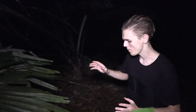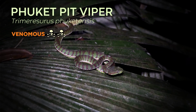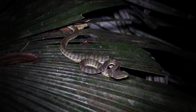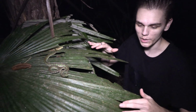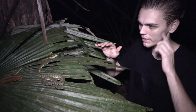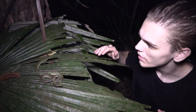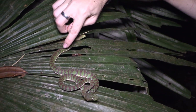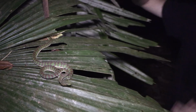Okay guys, we've been walking for quite a lot longer now. After those females, we thought we might not end up finding a male, but sure enough, we've just found one. There's a really large male Phuket Pit Viper, Trimeresurus phuketensis, just sitting on the leaf here, on the side of a path. He's probably just sitting on this leaf, waiting for small geckos or tree frogs to jump and land near him, and he'll snatch them up. He's really beautiful. You can even see in between here he has some blue pigment between the bands. I'm not sure if it comes out on camera really well.